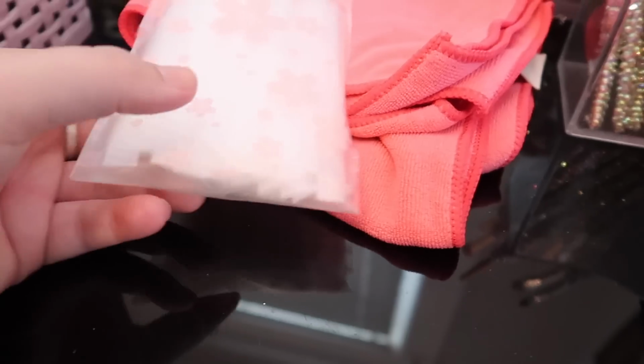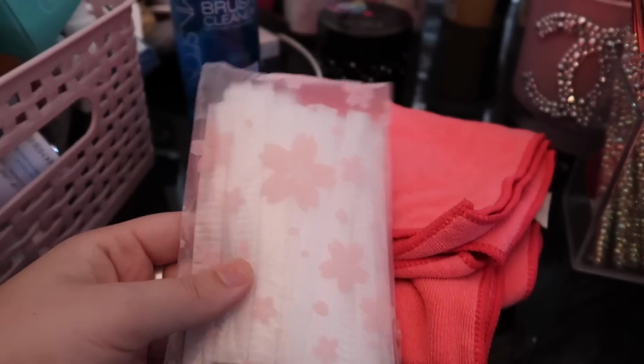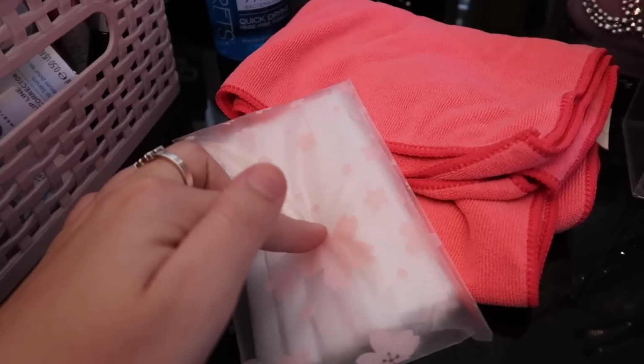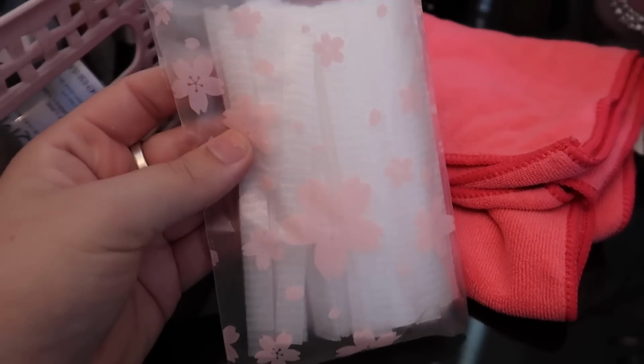So what I did was I ordered these on Amazon. I can link the exact ones that I have. They're like $5, and I think there's like 55 or something of them in here, which I find is plenty for me, because most of my brushes are synthetic. But these are super nice and convenient.